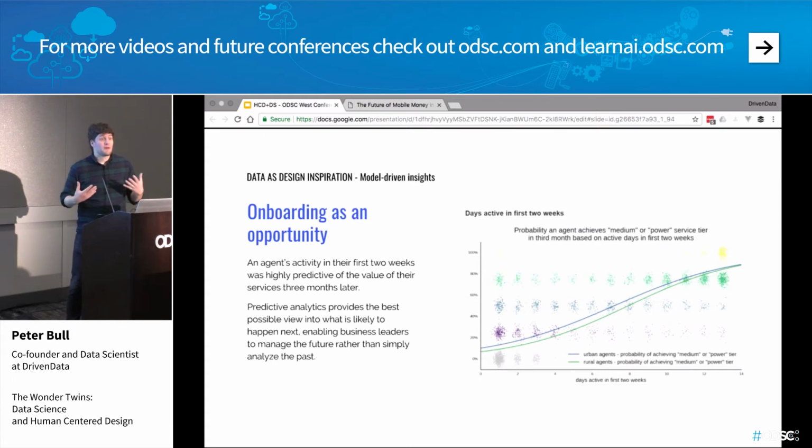Another thing we wanted to do is use the power of predictive modeling to inform some of our design. So we built some models to predict how successful an agent would be. And we took the start of an agent's tenure and we said, how much data do we need from an agent in order to get really accurate predictions for the future? So we built a model with 1 week worth of data, 2 weeks worth of data, 3 weeks worth of data, and discovered that we could get most of the predictive accuracy just out of those first 2 weeks. And this is one of those things that in data science, you're like, oh, I've got an actionable insight now. But we wanted to incorporate those actionable insights into actual actions where we're building products and solutions.